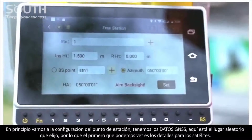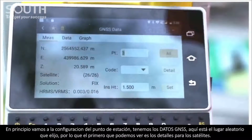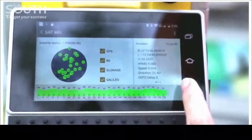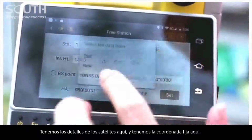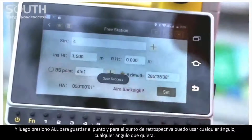So first, we go to the setup station point. In the station point setup, we go to get the GNSS data. Here is the random place I chose. First, we can see the details of the satellites. We get the satellite details here, and we got the fixed coordinate here. And then I press OK to save the point.